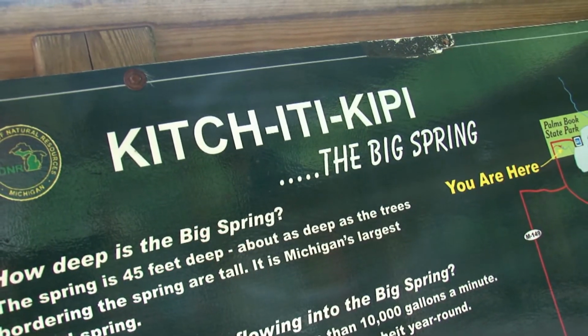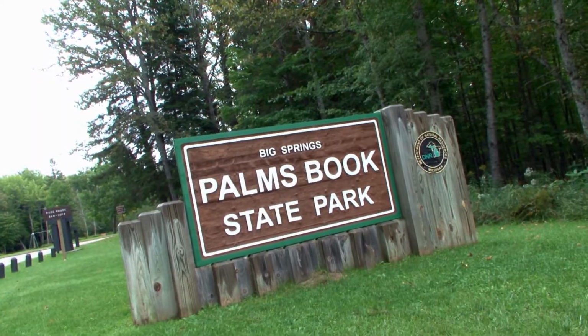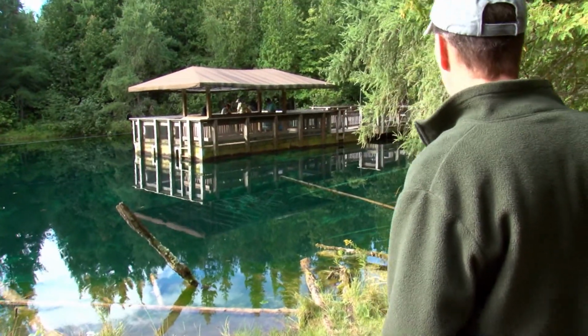You know, in Florida, they got a natural spring called Weeki Wachee. It's pretty cool. But up in Michigan's UP, we've got a spring with an even cooler name. It's called Kitch-iti-kipe. Pretty cool. The Kitch-iti-kipe Spring is located just a few miles west of Manistique in the Palms Book State Park. And when it comes to Michigan's natural wonders, I wonder why it took me so long to visit this one.